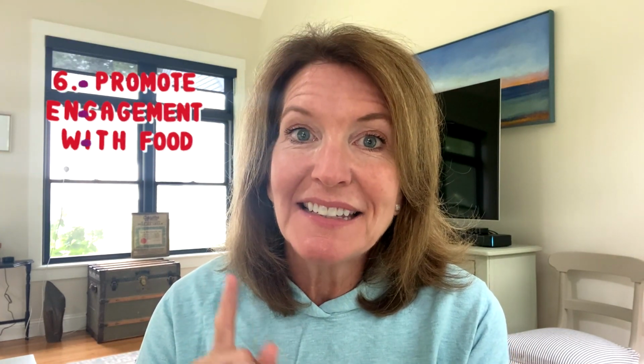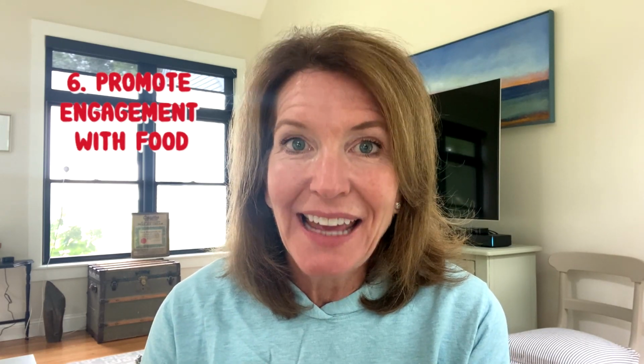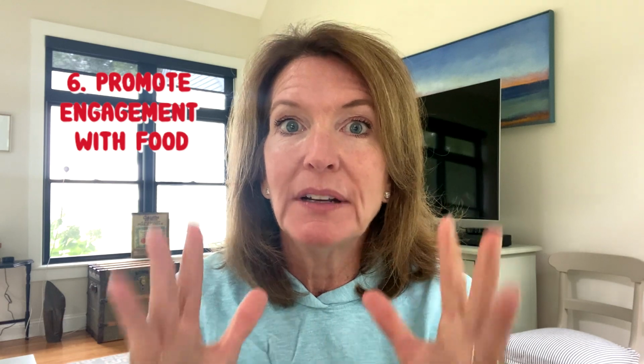And number 6, the last tip, make sure you promote engagement with food. I'm talking about letting your toddler get their hands on food, letting them poke it, sniff it, play with it a little bit. Remember, this is a sensory experience for toddlers too. And it's appropriate for toddlers to be messy when they eat and to make messes with eating. I know it can be frustrating, but if you're constantly wiping your toddler's hands and their mouth, they can get turned off by that. And that can cause problems with their willingness to eat and engage with food.